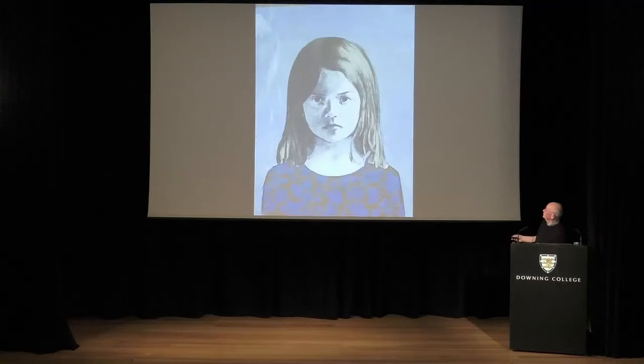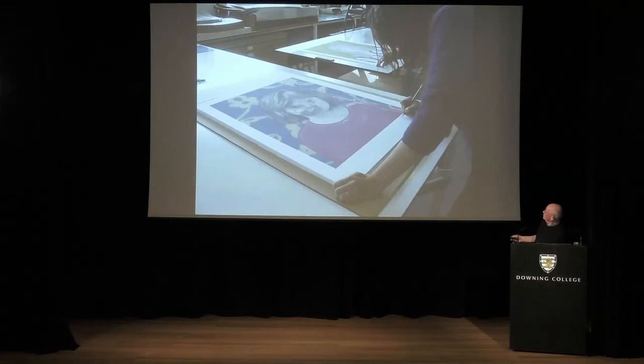I would say you do need to know your ink chemistry and the rest of it to be able to pull this trick off, but it's pretty good. Gives you some idea of the scale.